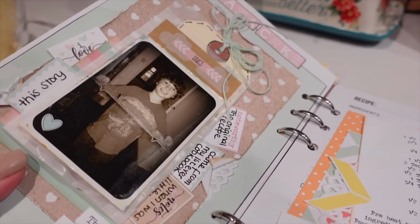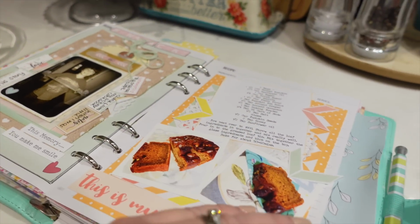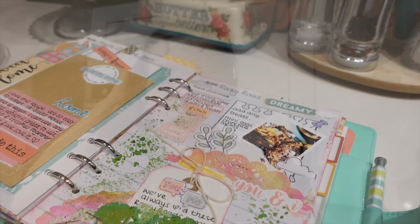Louis baking his first ever time on his own. That was the banana bread. I love this little journal. Sounds really morbid, but I think when you're a memory keeper like I am, you think ahead to when you're not around, and I think that's why we preserve a lot of these memories for our family, for afterwards. But for me, I wanted to get all these special recipes in one place so that if ever the kids were like, I really want to make mum's cheese scones, they know exactly where to find them.